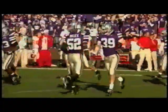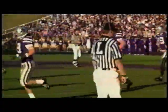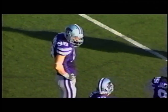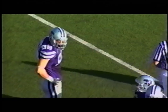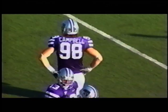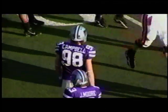On the touchdown run by Leon Patton, Kansas State's Robinson, the right guard, pulled and got onto the linebacker Bowen. A big play, and when he came to the sideline, he was greeted warmly by a number of the K-State coaches. A great block by Logan Robinson.